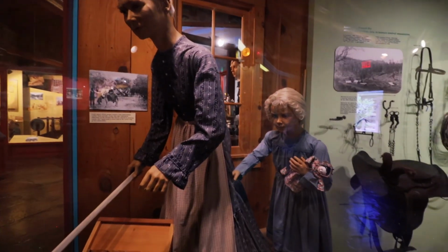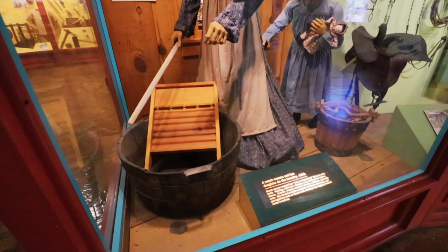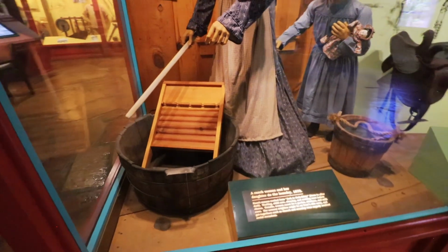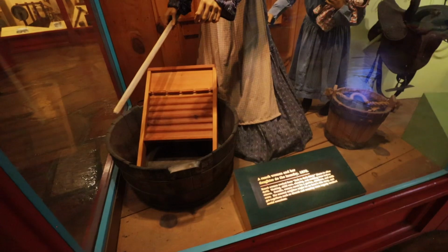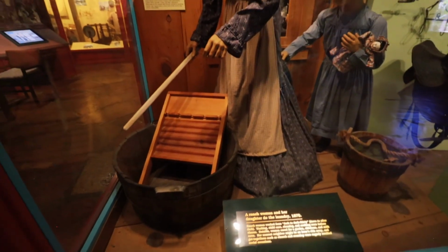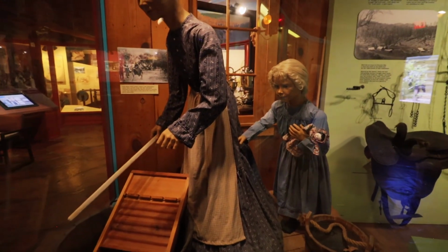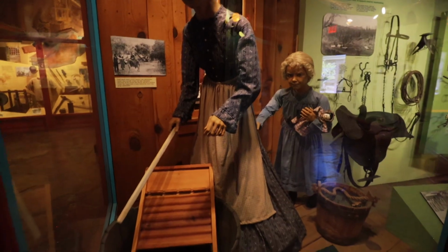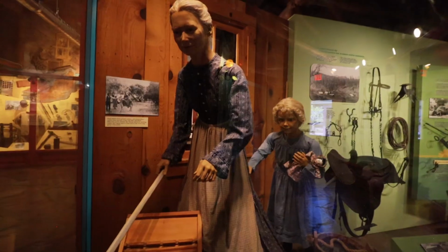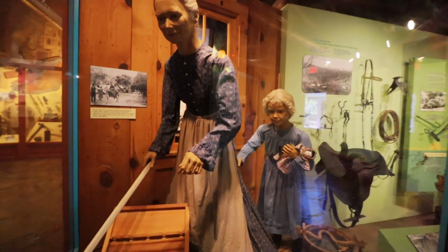Here we see an early pioneer woman and her daughter doing laundry. Laundry was no frills back then, way harder, and it was considered to be something that was a skill and it was considered to be one of the tasks for women. Women had specific tasks at their homes, including the caring for the children, the washing, the cleaning, the cooking, and all of the indoor chores. Outside women were supposed to care for gardens, chickens, and only milk cattle.